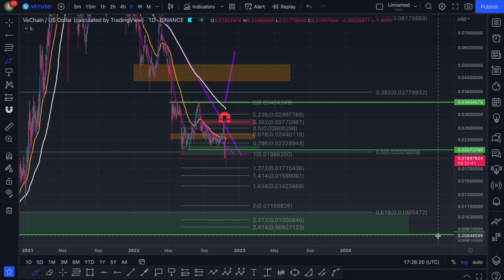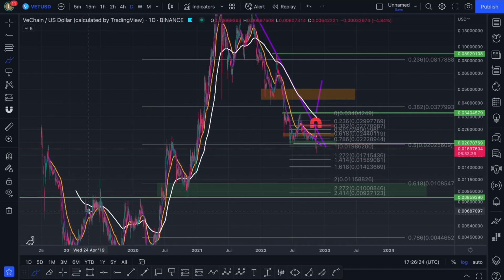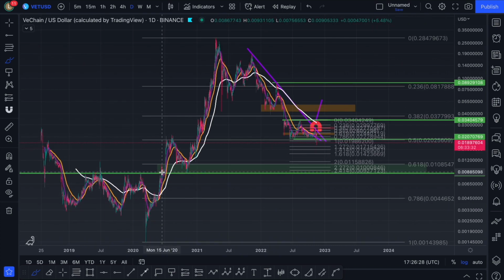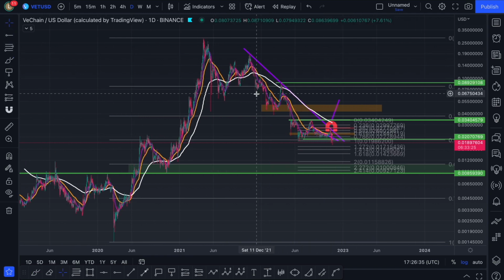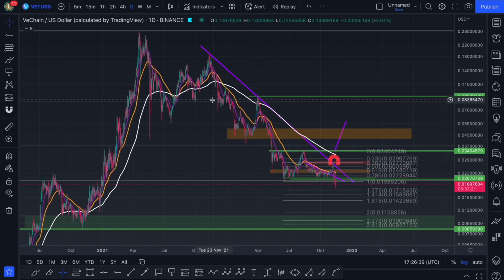Crazy. 0.08. I did actually see Vechain at these prices back in May 2019, and I was able to profit over a 28x from a 1 cent average buy-in. But of course, unfortunately, we've got this capitulation. I was able to get out of the market, I think it was January, somewhere here, whenever we initially lost this.